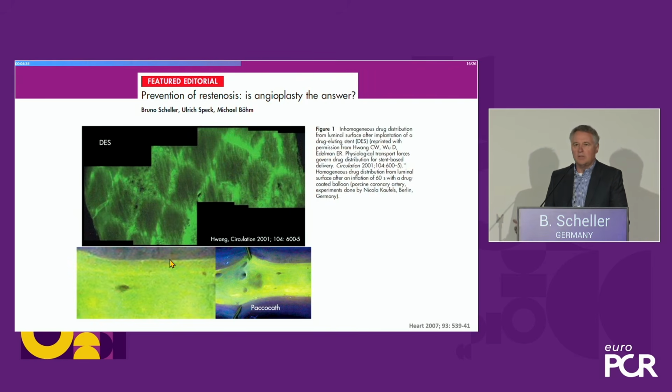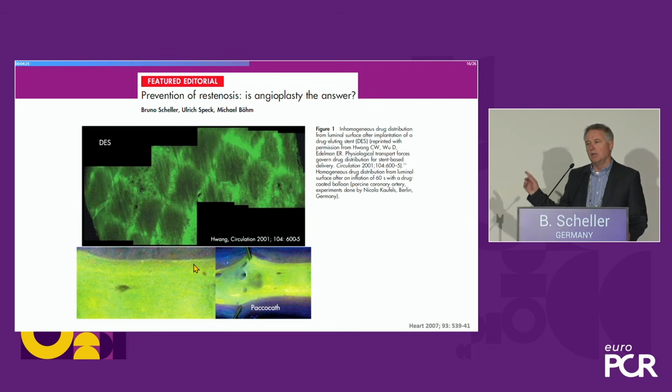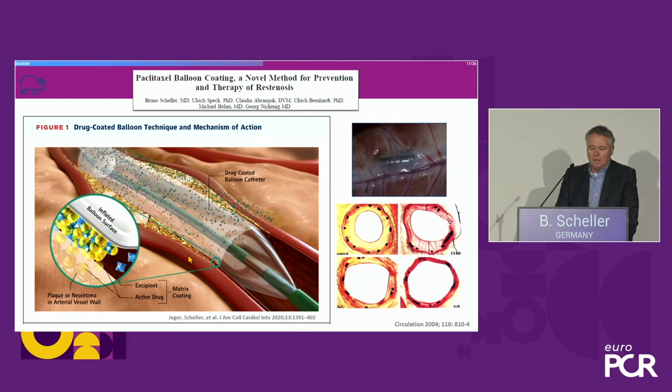Why does it make sense to apply drugs via balloon approach and not via stent approach? Because we have much more homogeneous drug distribution. One of the important things which we may talk about later in the discussion between paclitaxel and sirolimus is that due to this homogeneous drug distribution, the peaks of the drug are much lower than is the case if you apply them in a stent-based approach.